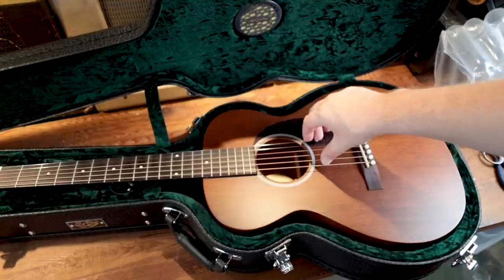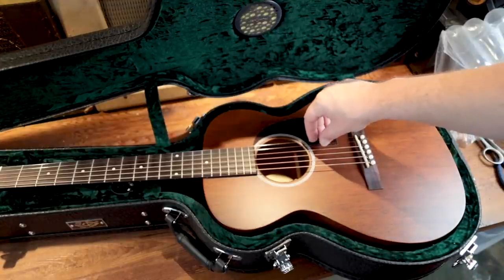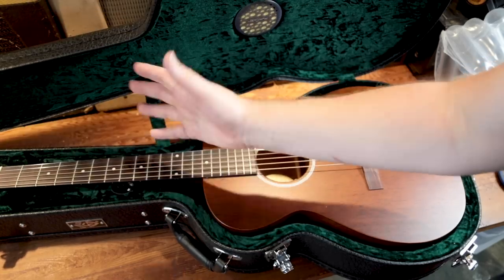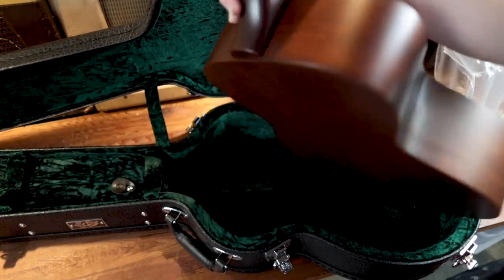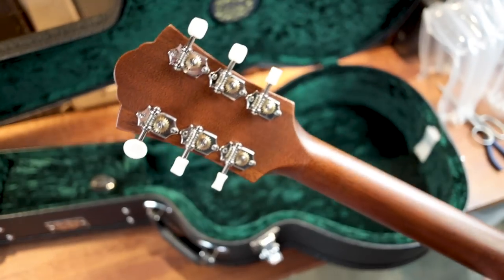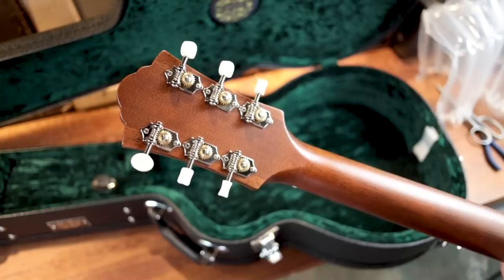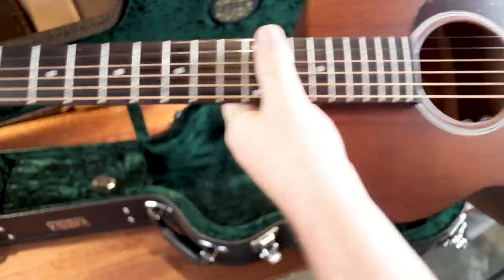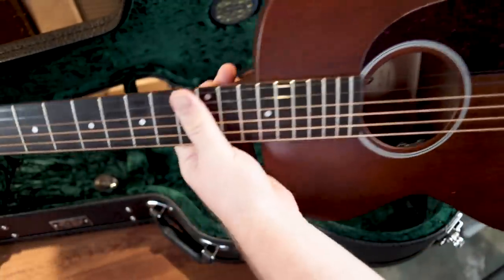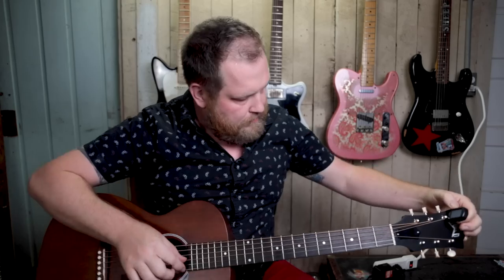Let's see if it's still in tune. Nope. But that's crazy to expect. This thing came from California. It just got in here. Look at that. How freaking cool. It has the cream buttons. This is all mahogany, and this has the LR Baggs pickup in it.